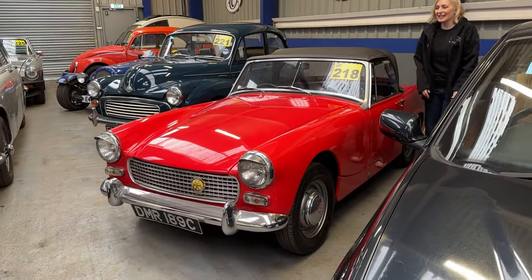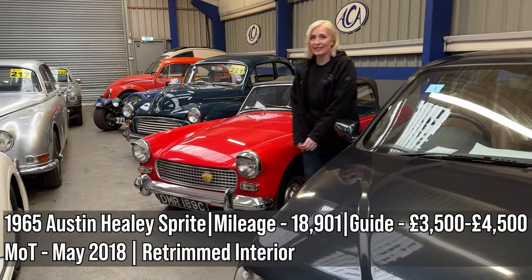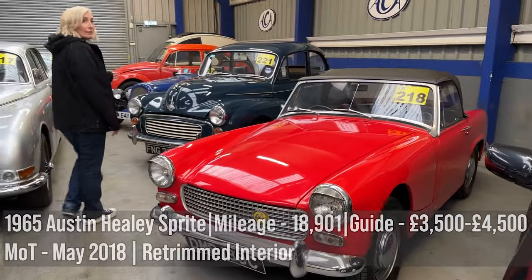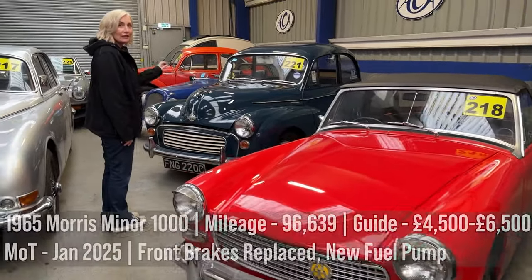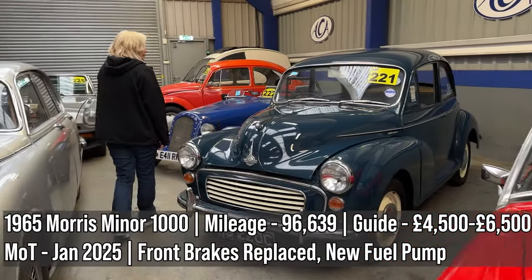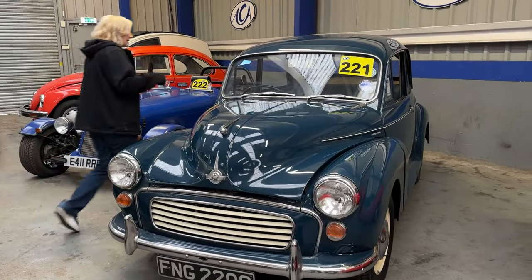I'm getting my requests in now. This is lovely. Austin Healey Sprite, isn't it? An old classic, lovely. Morris Minor. It's the law. You have to have at least one in every classic car sale, don't you? Absolutely. This is a lovely example, actually, this one. Do you want to come and have a look at the interior?